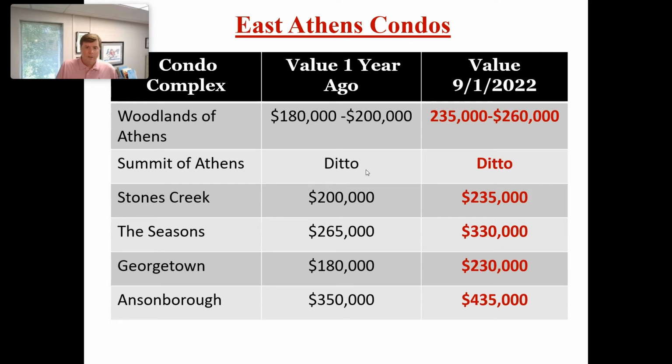there with the Woodlands. Stones Creek, which is right beside the Woodlands, and I'm a big fan of that one. We saw values at $200,000 about a year ago, now up to about 230, 235. I will mention in here that we expect values to kind of do this a little bit, not do what they've been doing. The Seasons, sold a lot of units in the Seasons in our company and myself this year. We saw the Seasons go from about 265, 285, 300. Currently one on the market September 1st for $330,000. Big gain at the Seasons, a real hidden gem there.